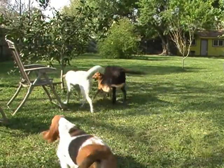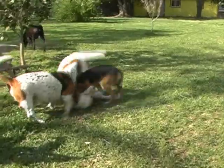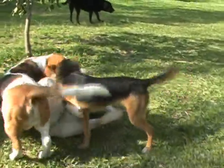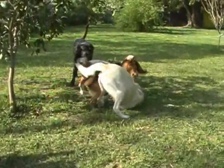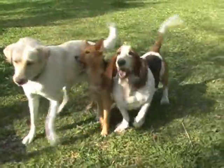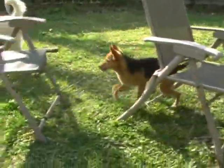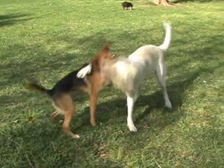All right, Rikki, we see you love to play. Rikki, come here. Sarah, come here. Where are you guys going? Come here, Rikki. You're going to run and play all day, you two. They are best play buddies.